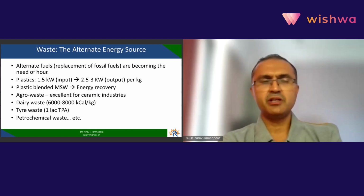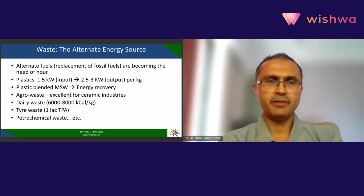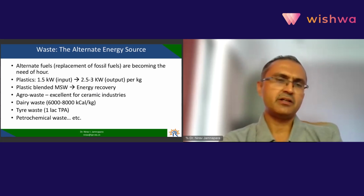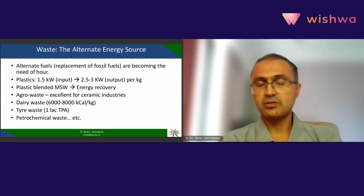So waste is emerging as an alternate fuel, replacement of fossil fuel. For example, plastics. If we consume 1.5 kilowatt per kg of plastic waste, we can generate around 2 to 2.5 or up to 3 kilowatts power per kg of plastic waste, which is surplus energy.